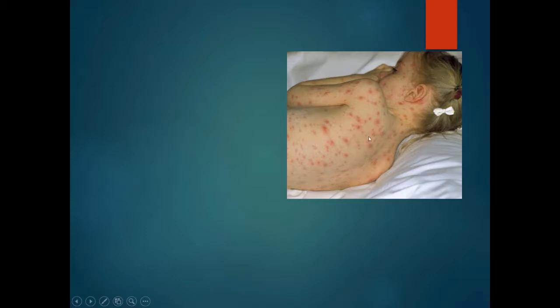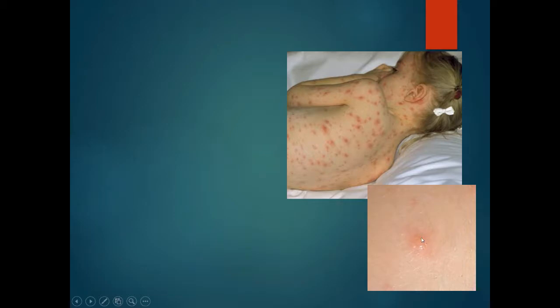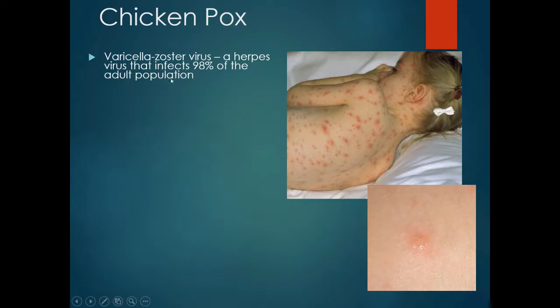Here we have a young girl who has come out with crops of vesicles on erythematous bases. On close inspection, we can see the vesicle. The erythematous base is not as obvious here. And this is chickenpox, herpes varicella. Herpes varicella infects about 98% of the adult population. I should clarify that to say it's usually developed as a child but will persist into the adult population.